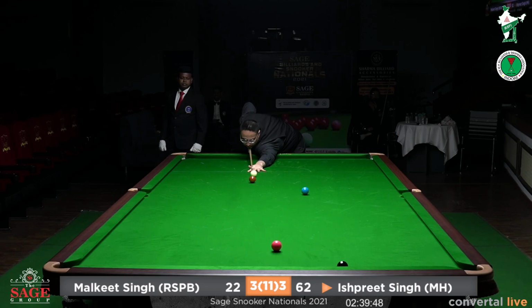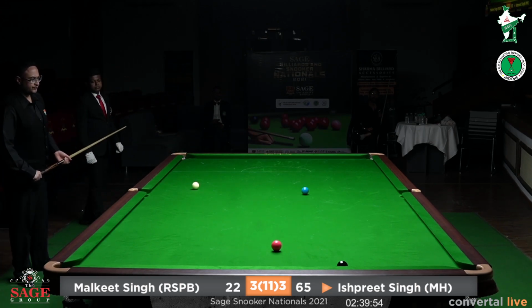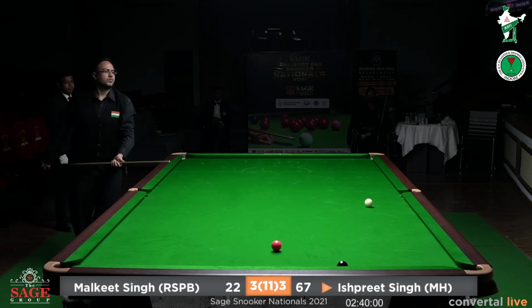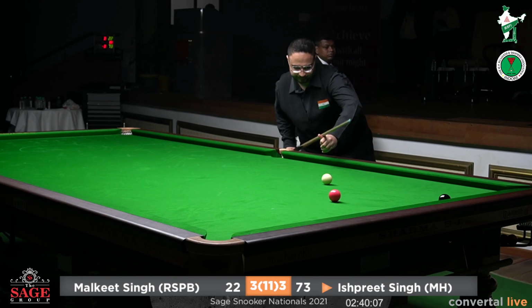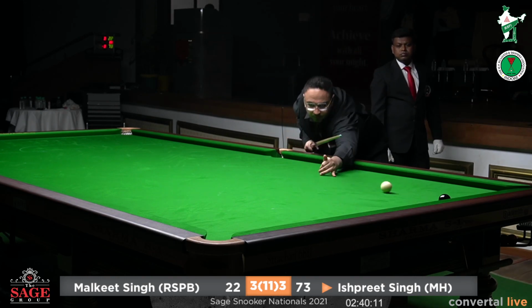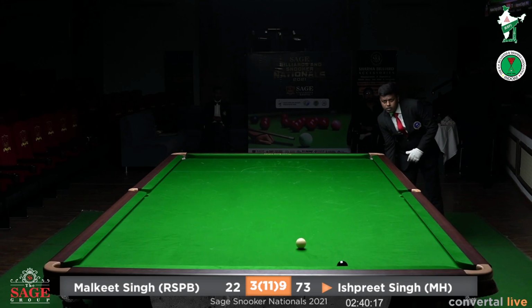Just formalities. You'll see all the exhibition shots. Now there's no pressure at all. It's just like a practice schedule. You can see 20 and frame is split, playing 2 cushion, 3 cushion, 4 cushion pots.